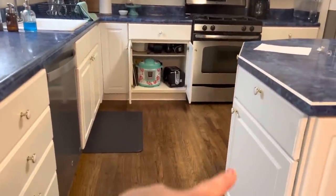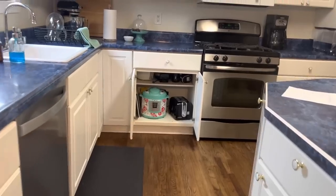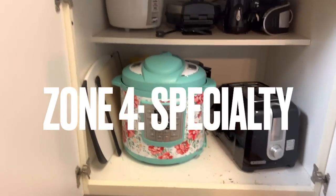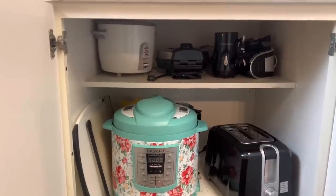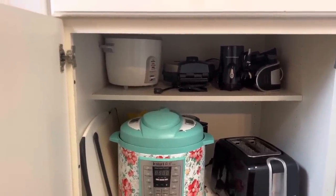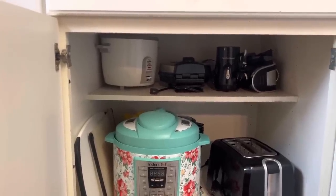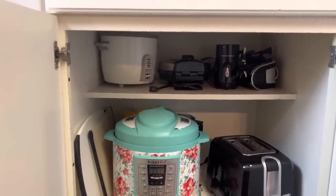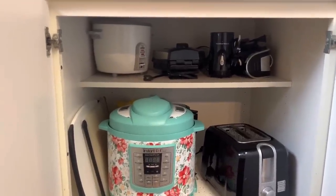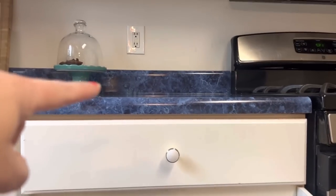For now, the baking trays are here, kind of farther away from what I think of as zone three, cooking and baking. I'm just gonna call this specialty, because these are all appliances that may or may not get used on a weekly basis. Most of these do. The only thing maybe is the juicer gets less often used. Everything else gets pulled out of here once or twice or more a week. The toaster comes out here every day. So this is a specialty cabinet for me, and I keep our cutting boards here because it's close to where I do all of the cutting and meal prep.